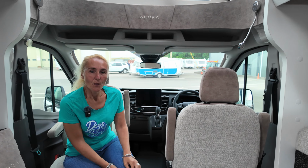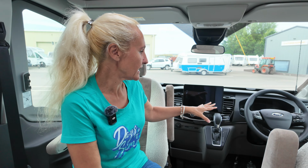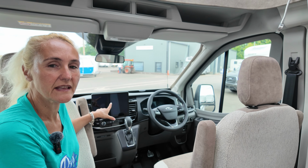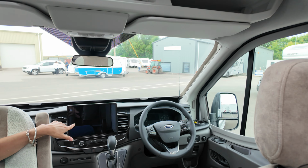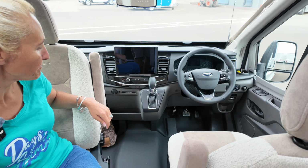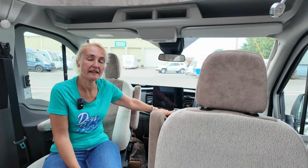Now, what I really like with the Fords, we've got a nice modern front here. We can see the multifunctional steering wheel. This is the huge 12-inch infotainment screen that I mentioned when I was talking about the reversing camera. So you can see the rear view camera on this screen, and you're also going to be able to use the satellite navigation on here as well. This one does have the automatic gearbox, and we can see that there.